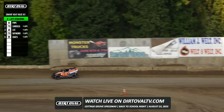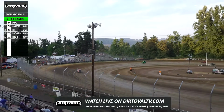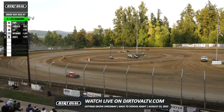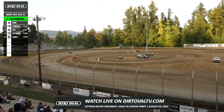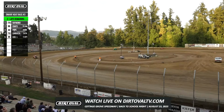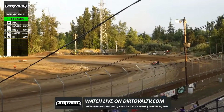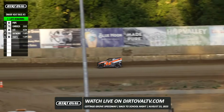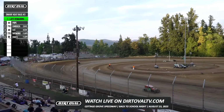Three to go. Anthony Pope, Chad Cardoza, Brian Lee, Jamie Raymond, Trevor Coates. 2 to go that time for Anthony Pope. Chad Cardoza, Brian Lee, Jamie Raymond, Trevor Coates. White flag coming out this time by for Anthony Pope. Down the back straightaway goes Pope for the final time. Into 3 and out of turn number 4.